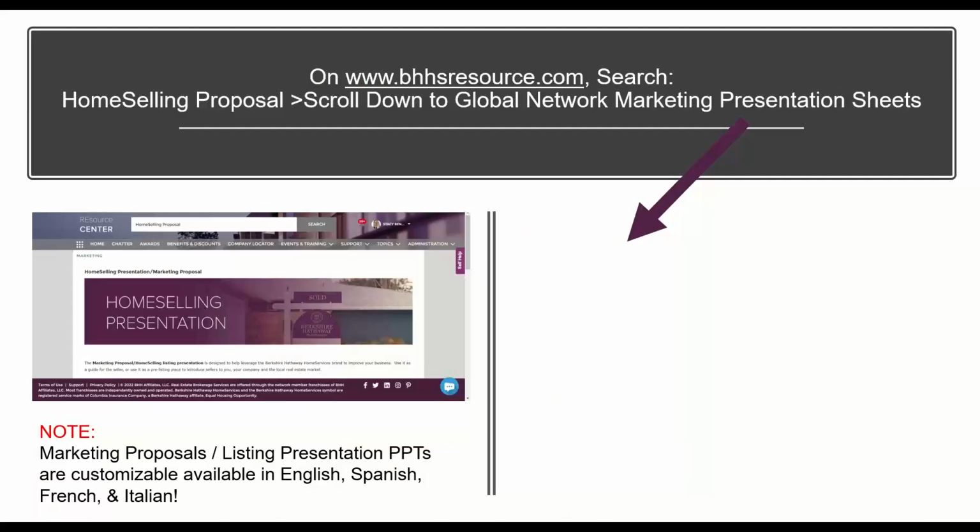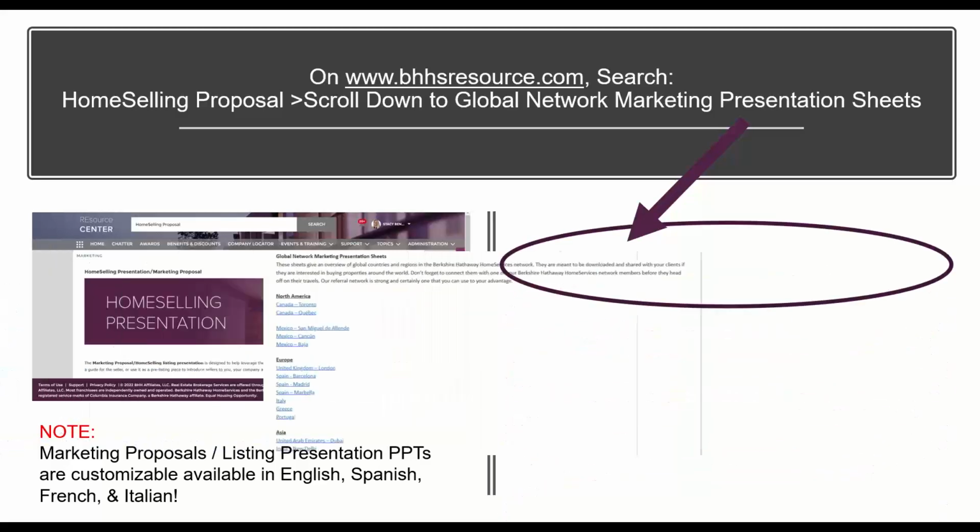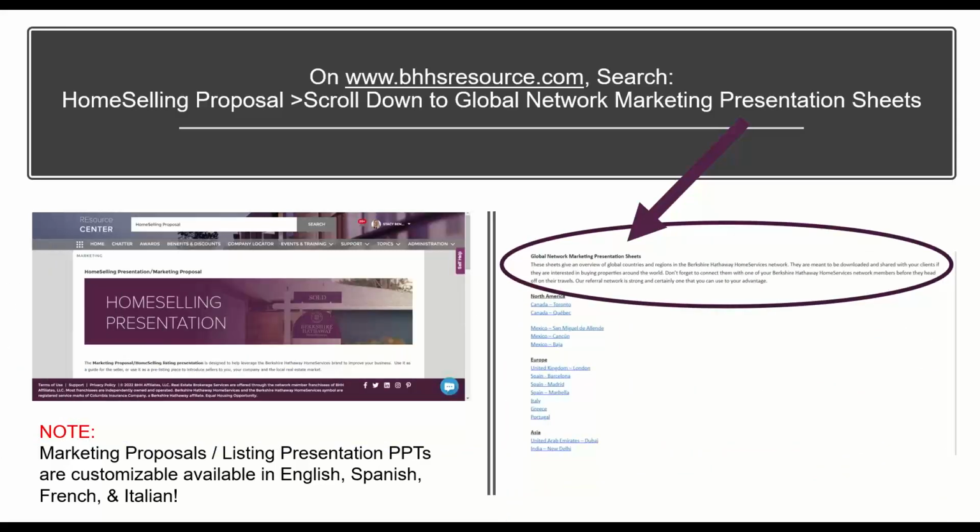And the way that you find those, if you go to the Resource Center, again, the Resource Center is the intranet for all 50,000 Berkshire Hathaway Home Services sales professionals globally. So whenever you log into the Resource Center, you search home selling proposal, and then you scroll down to the global network marketing presentation sheets, and you'll see the options of what are available and how you can download them. The marketing proposal and listing presentations are also customizable in English, Spanish, French, and Italian, which is pretty cool too.